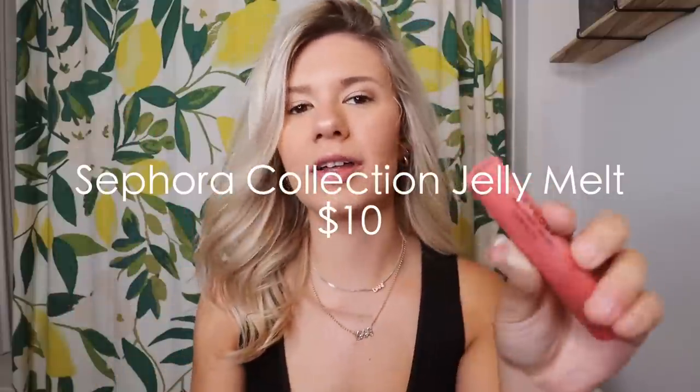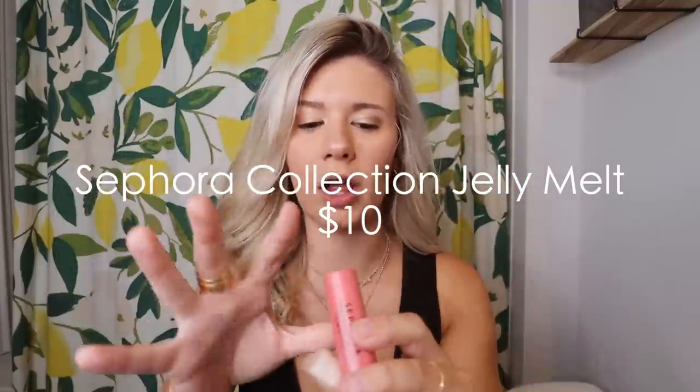And then for the lips, we can take the hair out so we can start to see the look come together. Gonna finish off with the Sephora Collection Jelly Melt. I love these. I have so many colors. This is my favorite one. It's in the color Foxtrot. It's just so moisturizing, but adds a little color to your lips. That is the finished look.